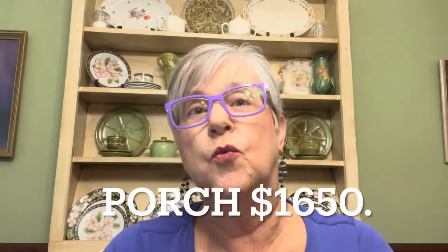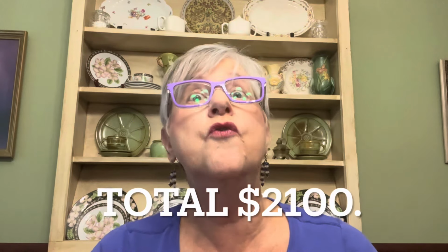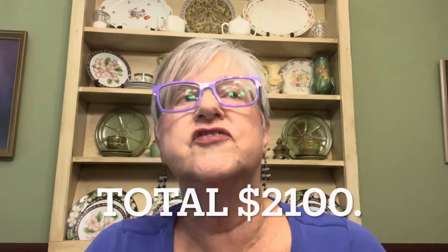Now, the most expensive thing, of course, was the decking itself, because we got that little bit more expensive composite material that is a lifetime. So the porch itself, plus the rail we had to put on when the homeowners jumped on us, was all total about $1,650 for the railing and for the porch. So anyway, all total, everything was around $2,100 over a 6 or 7 year period.